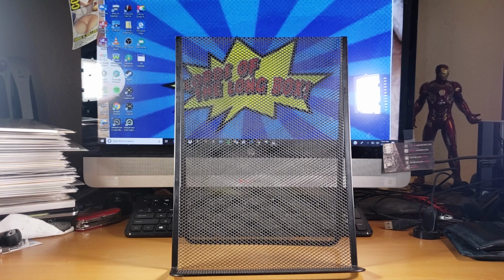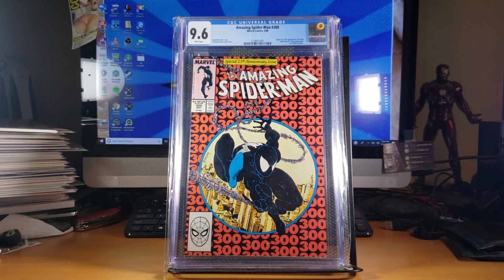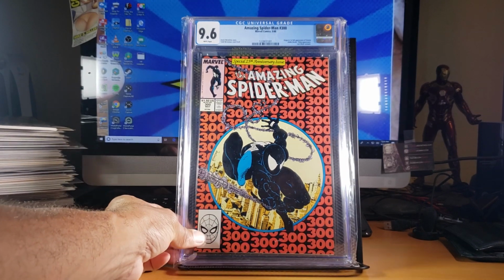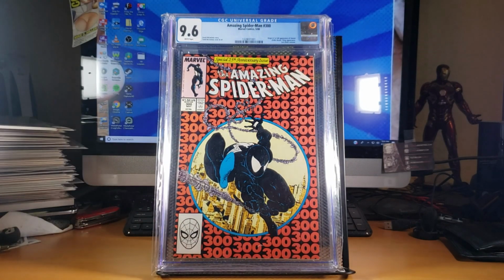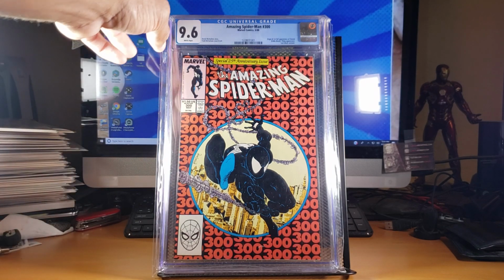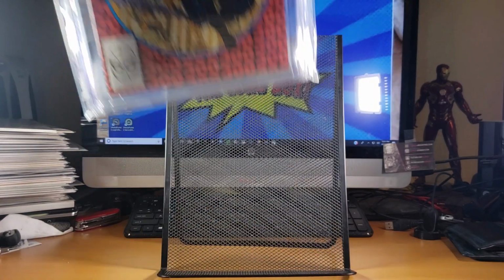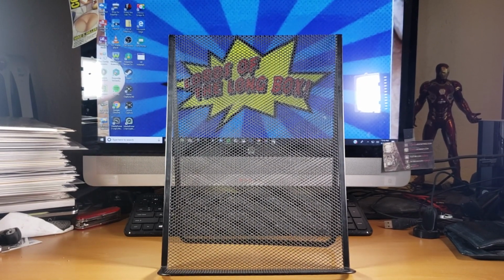Okay, what are we? I got an ASM 300. I still have a copy of that. My ASM 300 count is at 2 right now. I almost got a third one over the weekend, but this one is good so far. 9.6 CGC white pages. Really dig it. First origin, the first full appearance of Venom. So really dug that. And we're dropping slabs.